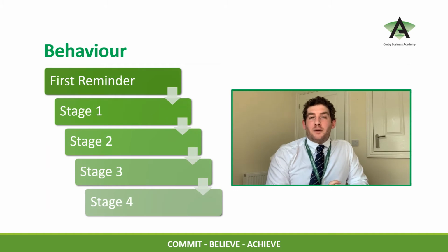As part of our behaviour policy at Corby Business Academy, we also operate our behaviour system, which is used by teachers within the classroom. However, it is important to point out that this may not apply to all students, but you should be aware of the system that teachers will operate within the classroom. The first reminder is the warning used by teachers to make a student aware of their actions and the effect it is having on others. No further action is taken at this point.